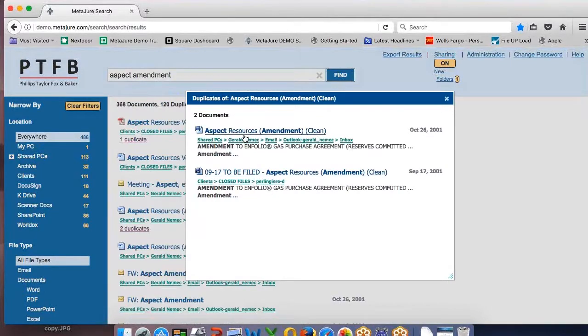It's not obvious because the file names are totally different. But what constitutes duplication is same type of document, they're both Word files, and an exact character match. So even an extra dot is not a duplicate. So I can see where they're at. We capture all that as metadata, the folder name. So you can see that this one's sitting in Gerald's inbox, and the other document is sitting in the Perlinger folder in closed files in the client's drive. So if I wanted to clean up duplication, I can do it. I can see where the documents are located.